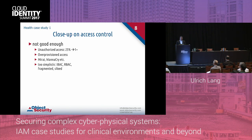So the access control and just general control wasn't good enough and isn't good enough in hospitals, for example. So 25% of all hospitals had at least one HIPAA-relevant breach, right? There's over-provisioned access in many places, and you've seen the Mirai and WannaCry, they both also attack medical devices, so that's a bit scary. And access control was too simplistic. I mean, this is what happens when you have an identity-centric view on access control. You end up with very simple access policies because you're having often user granularity, and if you're lucky, you got RBAC, role-based access. Often it's just IBAC, identity-based, right? So the user password type thing, or two-factor or whatever, and it was fragmented and siloed.